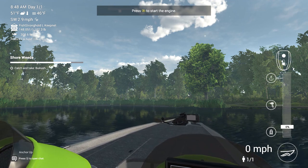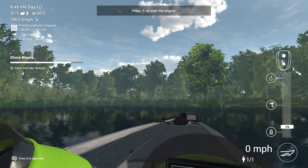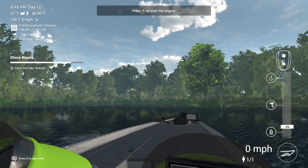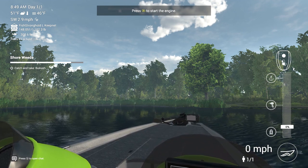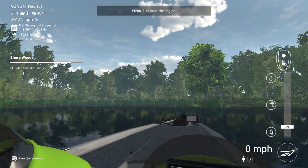Make sure you keep abreast of things with me, because as we go along, we're going to be doing some other things, and soon some things are going to be changing. We're going to be doing some live streaming and things like that, and we're going to be doing more specific stuff, such as helping you catch certain species of fish and that kind of thing.